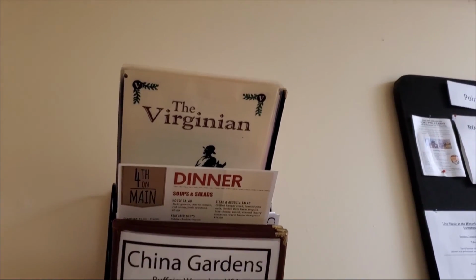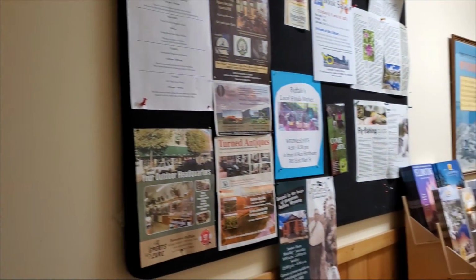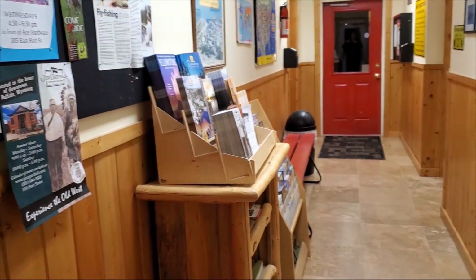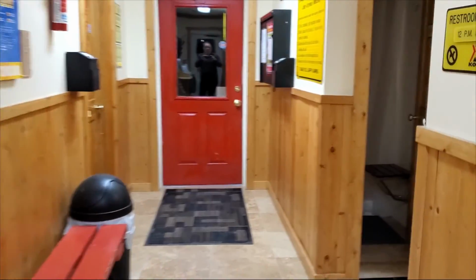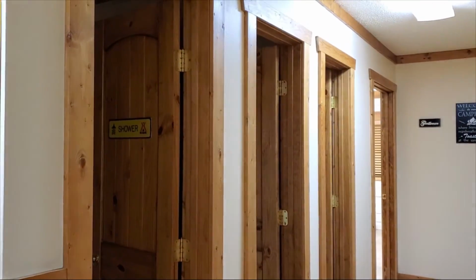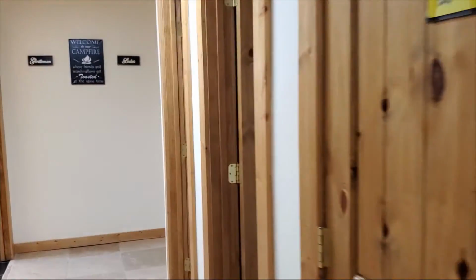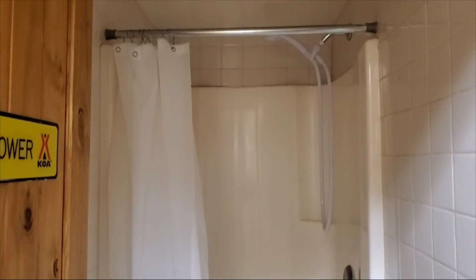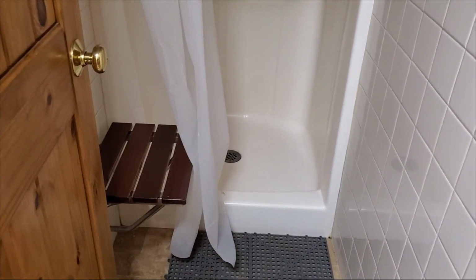There are menus for local restaurants in the main building with the offices, and some tourist information, things like that. And this is also where the bathrooms are. So you walk in, and they're here. 6 shower stalls, super clean. There's one ADA stall, and I'll kind of pop into this one. So you can see there's a changing room and a shower with an actual shower room, a little bench in here, and there's a fan in the showers.